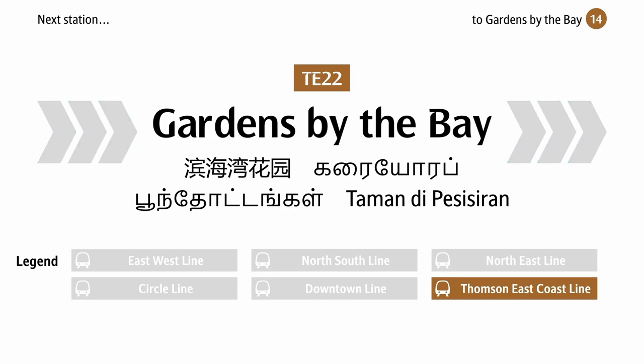Please do not lean against the train doors. Next station, Gardens by the Bay. Bin Hai Wan Hua Yuan, Taman di Persisiran. Karayora Pundotangal. This train service will end at Gardens by the Bay.